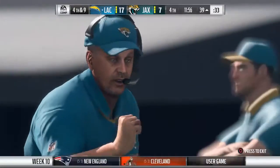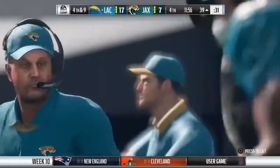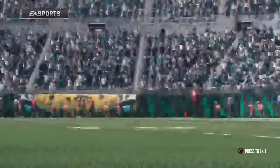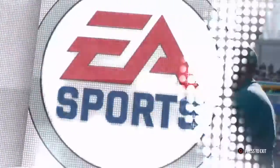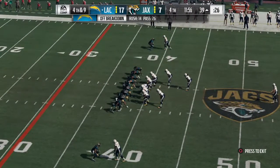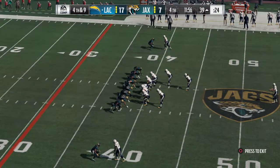And then there's one you got to put a timer on, huh? I mean, that one came in hot. That came in hot, but overthrown out of his reach and incomplete. On is the Chargers punter now, as he's on to kick it away.